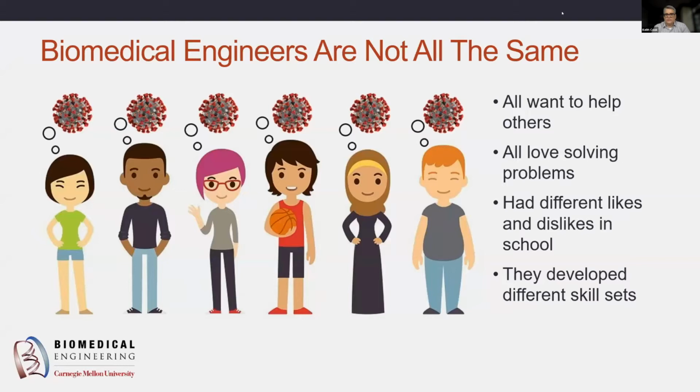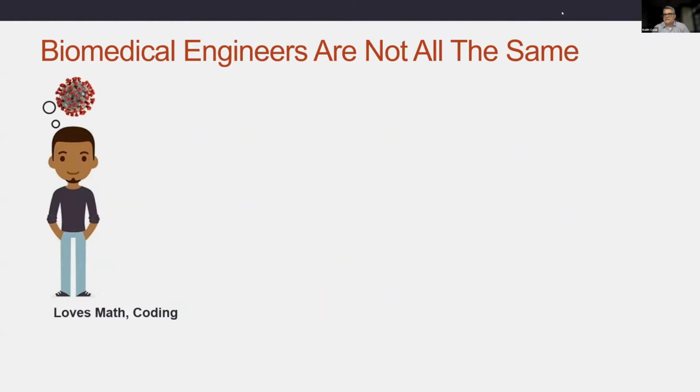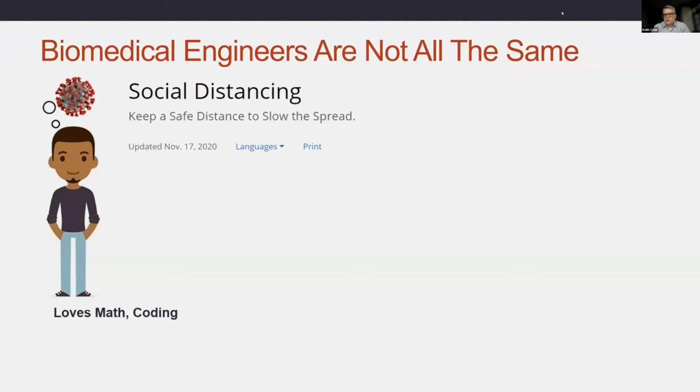So I'm going to start with one example biomedical engineer. We will call him Steve. Let's call him Steve. So Steve's thinking about COVID-19. And Steve really loves math and coding. And so the way he thinks about that is going to be a little bit different. So Steve is watching the news and he sees this story about how social distancing is really important. If you can stay apart from each other, it can slow the spread of COVID-19.